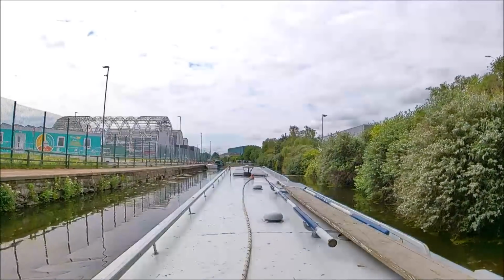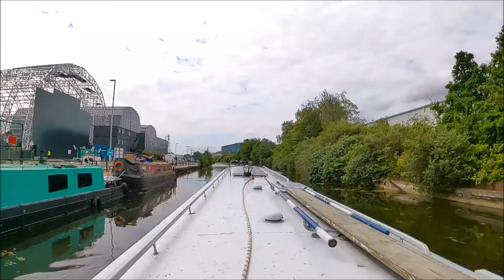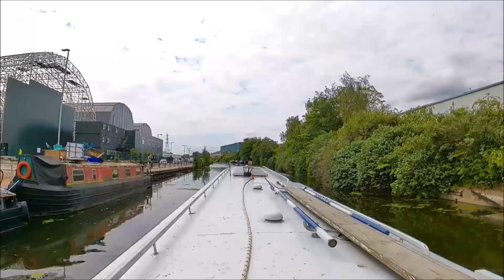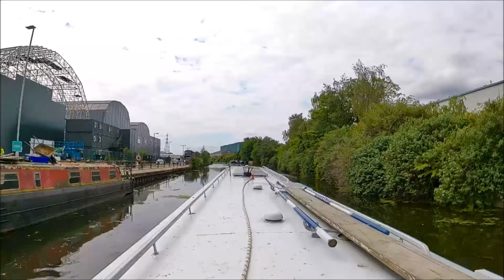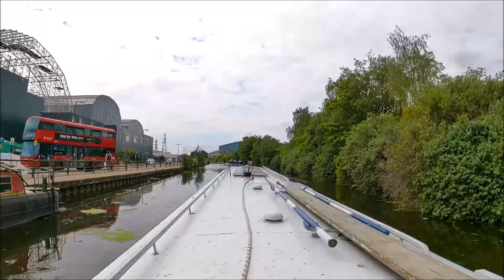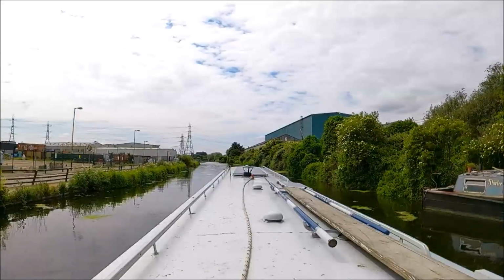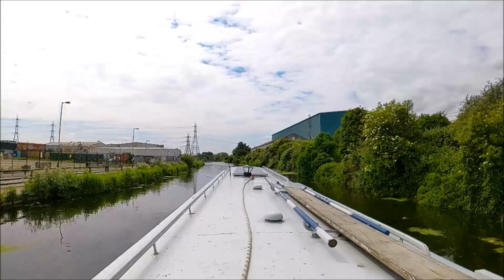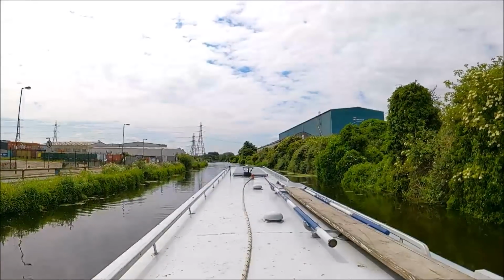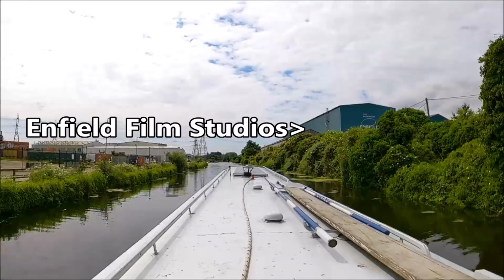We're coming out into another industrial area now. When I came up here on the bike last night, I noticed just past this industrial area was where all the double mooring started. There's a giveaway that we're in London now. Red London bus. That big blue building up there on the right is Enfield Studios. Supposedly the biggest film studios in London. I'll be looking to moor up just past this industrial bit.